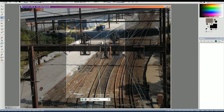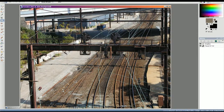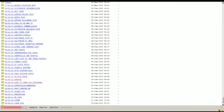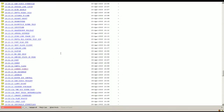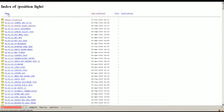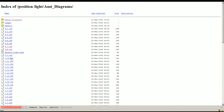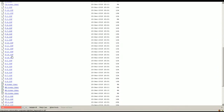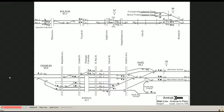Okay, here we go. Here's something interesting. And so there's actually something that's very interesting. So I'm going to have to pull up my blockstation.net alternative here. Once I get this reset by name. I didn't think I'd need Amtrak diagrams today, but I do. I think it's this one. Here we go.